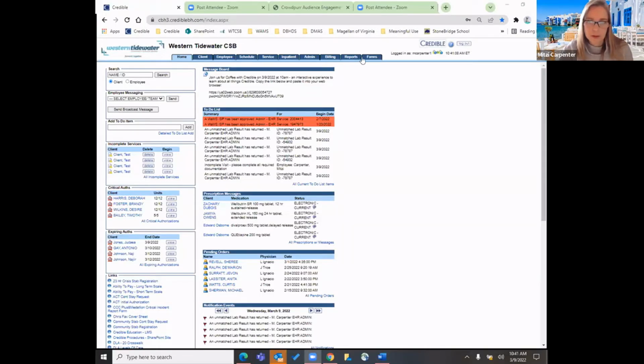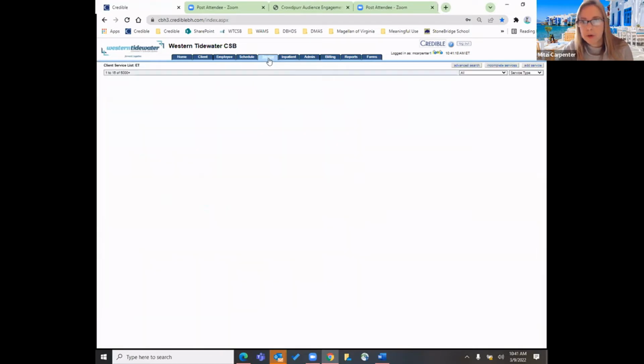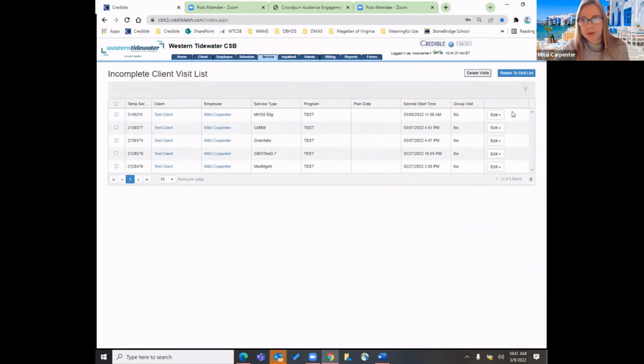Any other questions? I don't know that I have any incompletes here. Well, we'll find out. You can find your own incompletes by clicking the service tab and then this incomplete services button. If you don't have this incomplete services button here, you don't have any incompletes. But I apparently do. Let's see how many I have. Well, I got a few here.